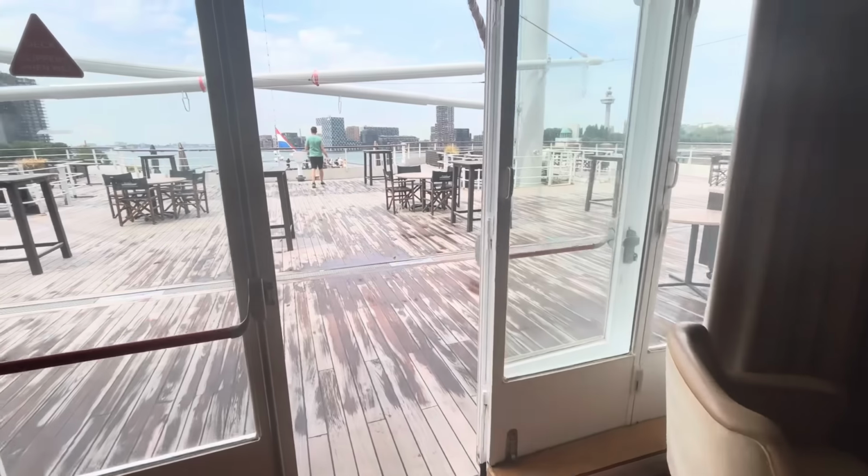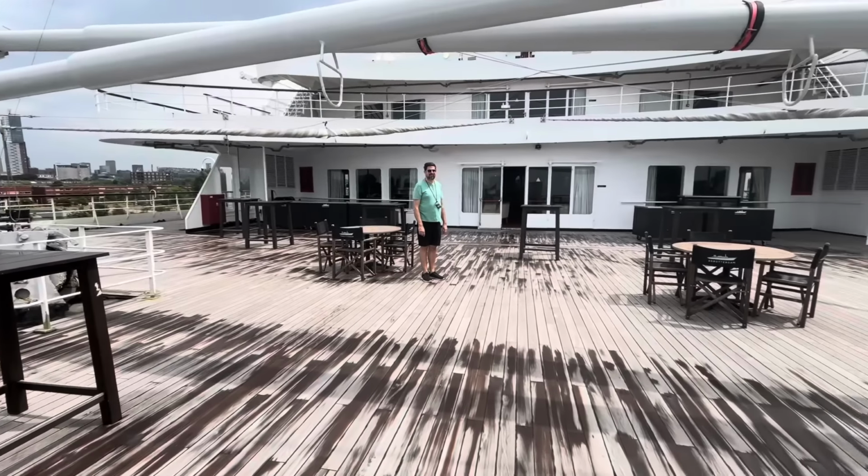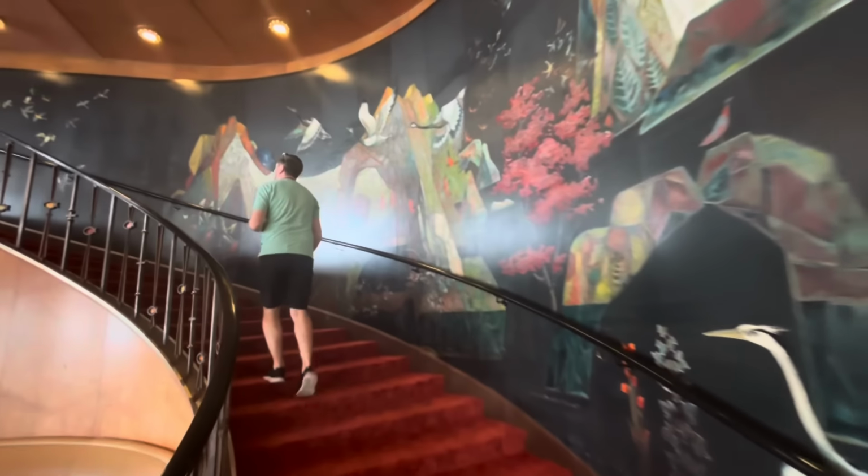One of the great things about visiting SS Rotterdam, you don't need to be staying on board overnight to do a tour, to use the bar and facilities. Let's head outside. Oh, the weather is brightening up again. Thank you, Rotterdam. Here he is staring at me. Up he goes. This is very colourful.